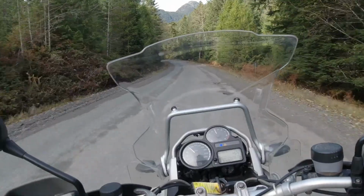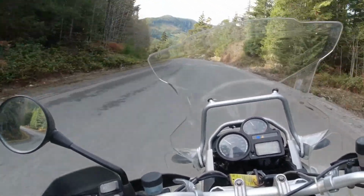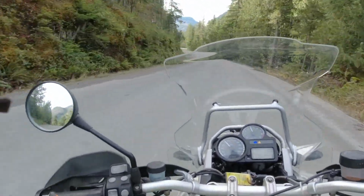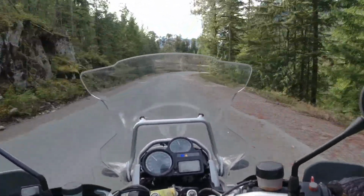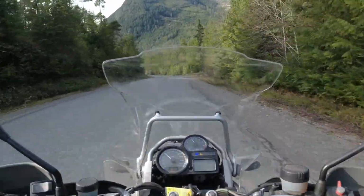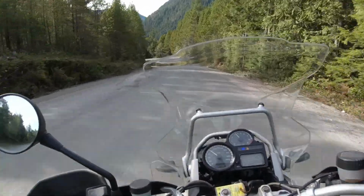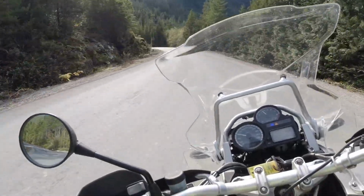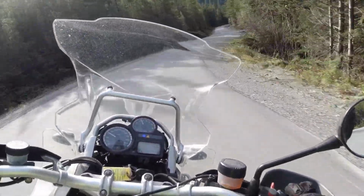Wow, that's slippery. I don't know, what does it say? 15% for 1 kilometer? 15% is pretty steep. I'm no trucker, but I think you want to gear down. It's a lot more fun coming back up.